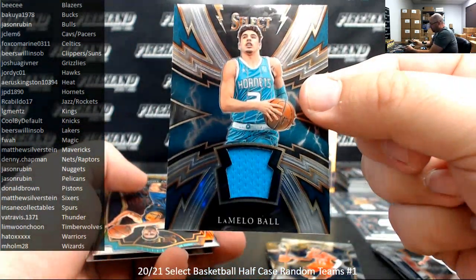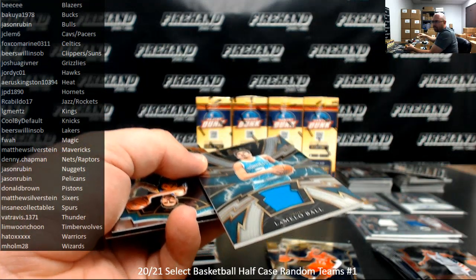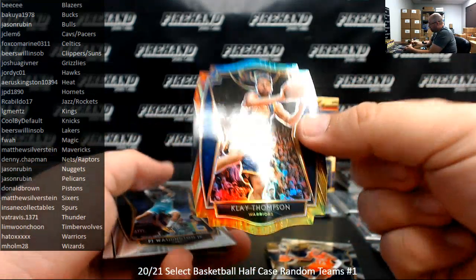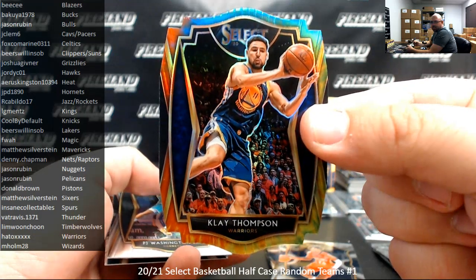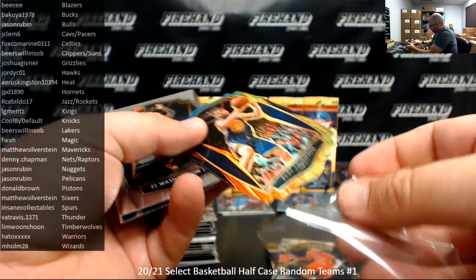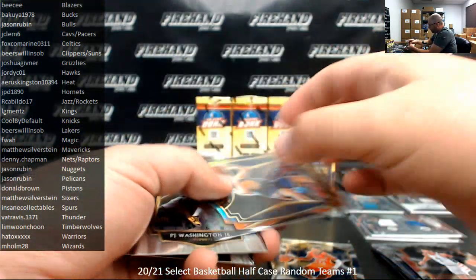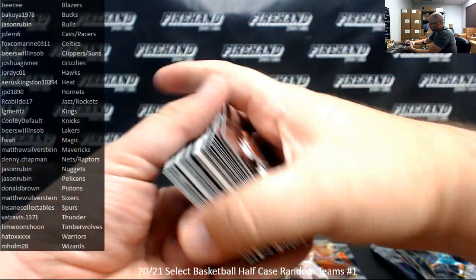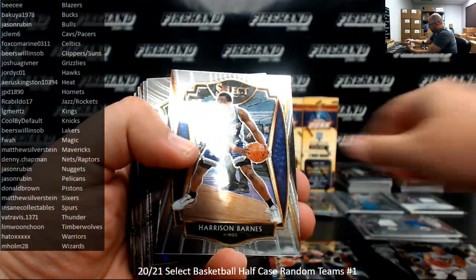How about a Sparks jersey, LaMelo Ball? That'll work nicely. Hornets, JPD 1890. And how about a Klay Thompson tie-dye? It's one thing that's great about Select, home of the tie-dye prism, the best prisms out there. Warriors, Hato. Yeah, and that one's numbered 15 of 25. Zach LaVine, red, white, and blue.